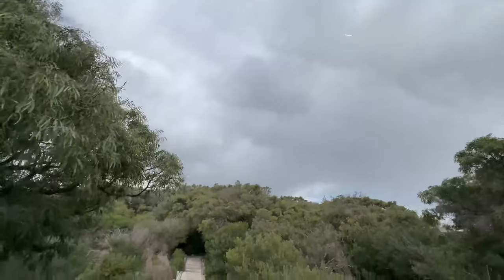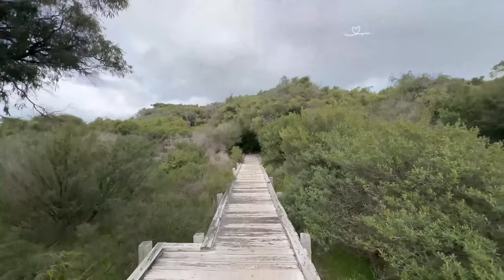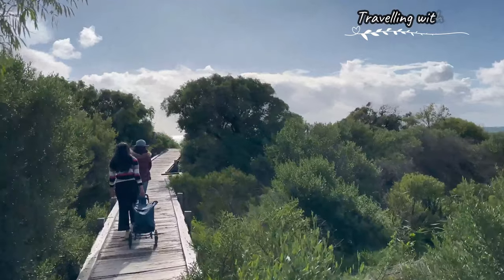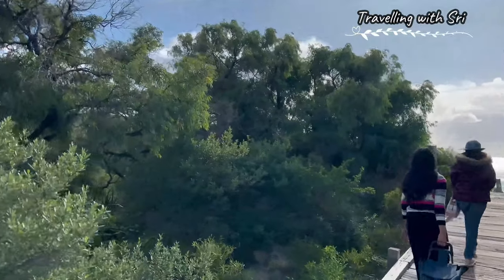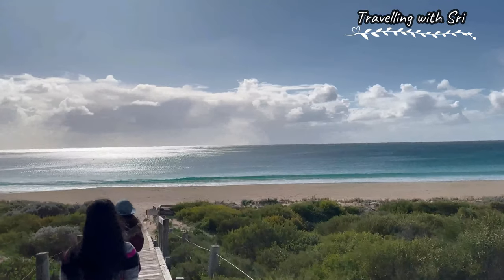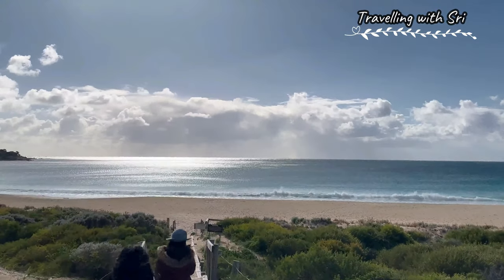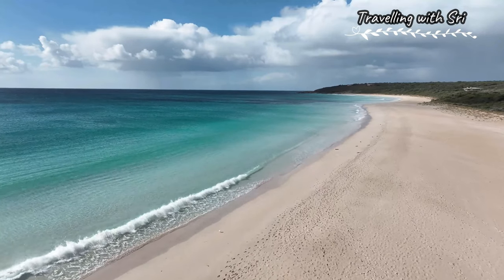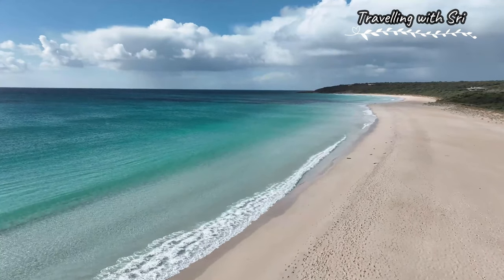On our first day in Margaret River, we decided to go to the Bunker Bay beachfront. It was a cold and windy winter day, but the scenery we experienced was definitely worth it. The perfect waves, soft sand, and kind locals made the experience even better.